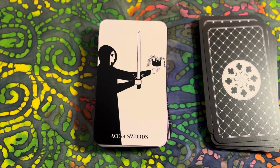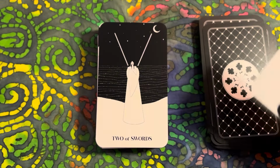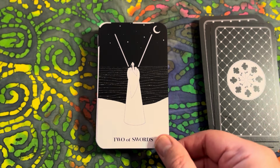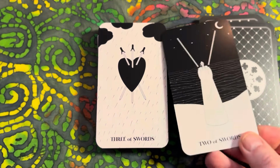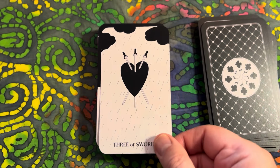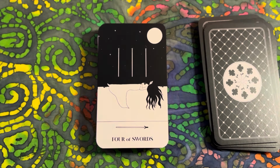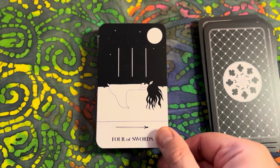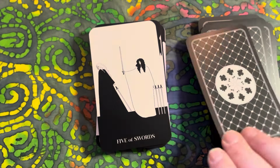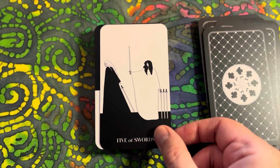We have the Ace of Swords. We've gone into the Minors now, the Air Suit, Two of Swords. So as you can see, it's very RWS. Four of Swords, that looks like she's levitating, doesn't it? Maybe she is. The Five of Swords, she's walking away. Looks like she's defeated.